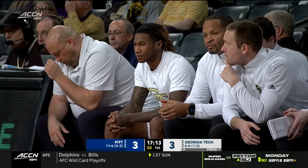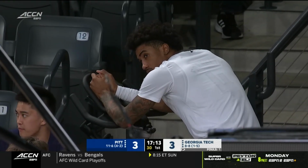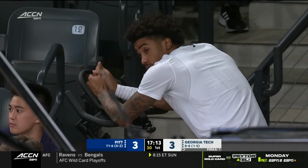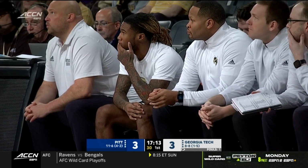Well, there's Josh Pastner. Boy, he was still lamenting that close loss in overtime. And you mentioned sickness. There's Deivon Smith. He did go through shoot-around today. Javon Franklin and him, they've both been sick the last couple of days. But again, they did go through shoot-around. We do expect to see them today. I think they'll get out on the floor at some point.